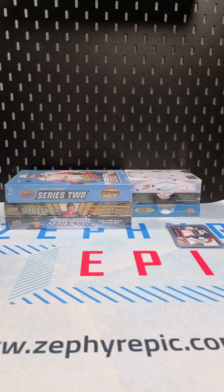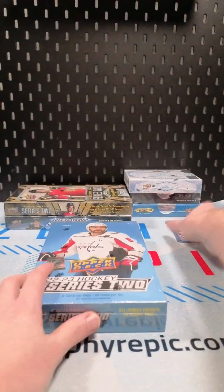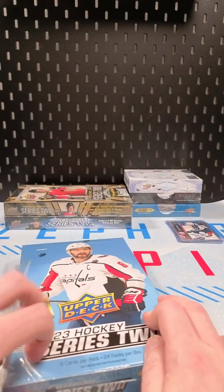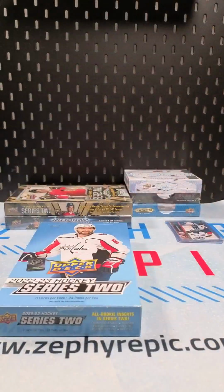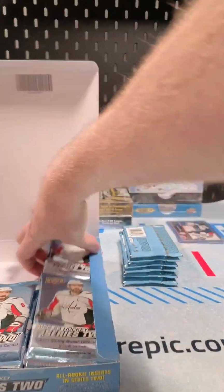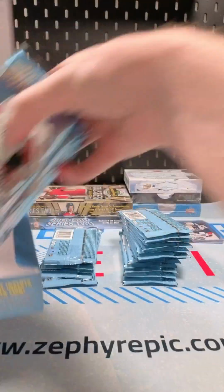Again, given box prices and stuff, I actually think 21-22 Series 2 is one of the best bang for your buck products. I think Raymond and Sider are both very legit. I really like Byfield. I think Byfield's so close to elevating into that superstar stratosphere. If it just clicks a little bit more for him, I think being on the Kings limits him, but hope you get more Tampa.